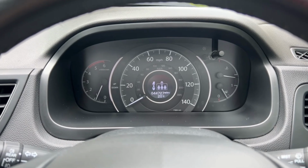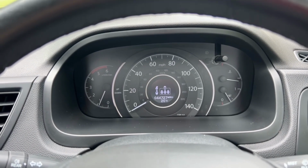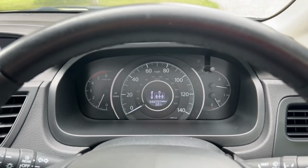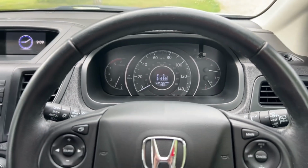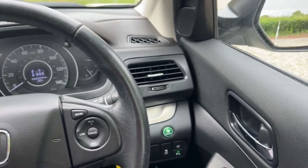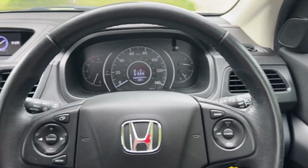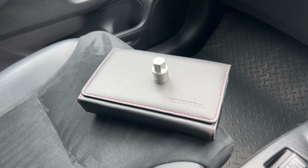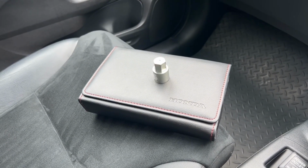Let's quickly show the dash binnacle, 44,727 miles, engine running, and there are no warning lights on the vehicle at all. Finally, just to show you, owner's manual pack, locking wheel nut key, all present with the car.